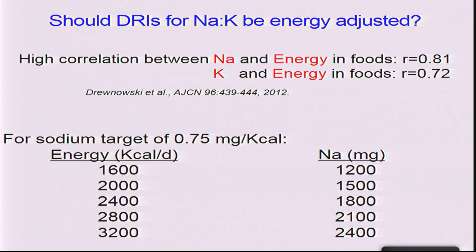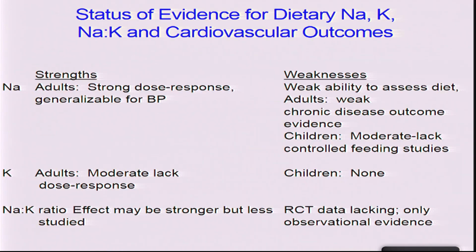So you've seen this concept from Larry about connecting it to energy. As he told you, sodium and calories have a correlation of 0.81, and sodium and energy a correlation of 0.72. So it doesn't work practically to feed groups, feed families by these absolute cutoffs. Instead, think about a target tied to calories, like 0.75 if you go by the lower salt level in the DASH diet. And then for different calories, that's what it would end up: for one of them you're at 1,500, and another you're maybe at 2,300. We have tied B vitamins to calorie intake, and he suggests maybe a ratio.